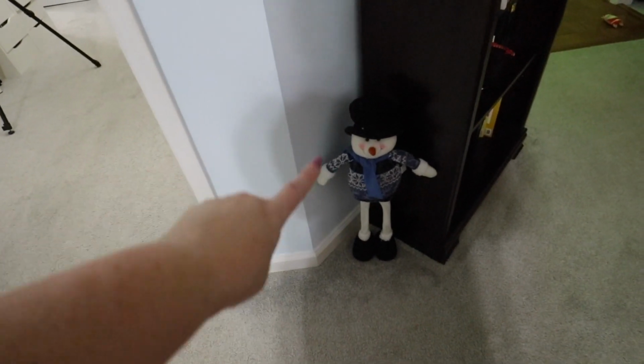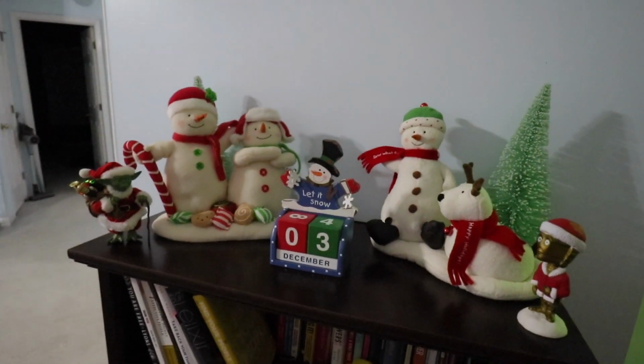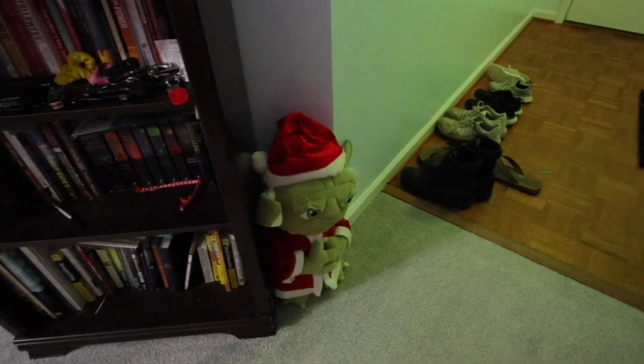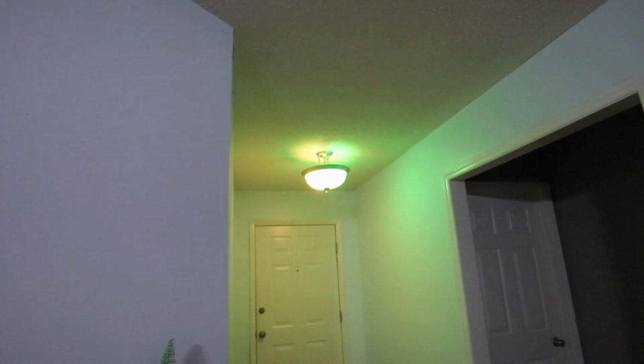I put this little snowman guy here. We have this going on here. These are normally what I put over here on the mantle, but I think they look really good right here. So then we have Yoda. He always goes right here. Like I said, we have all this for outside, so we'll get to that. James turned on red and green lights in the entryway, so that's a vibe, I guess.